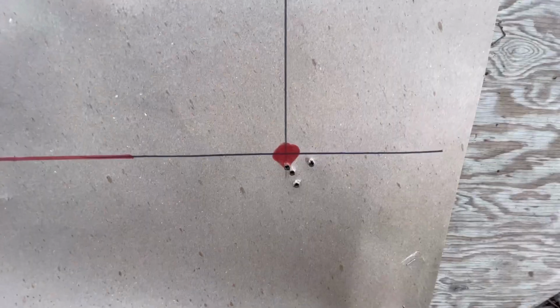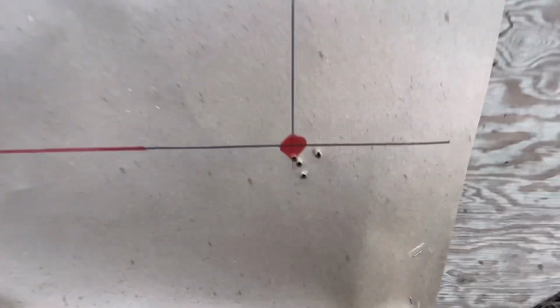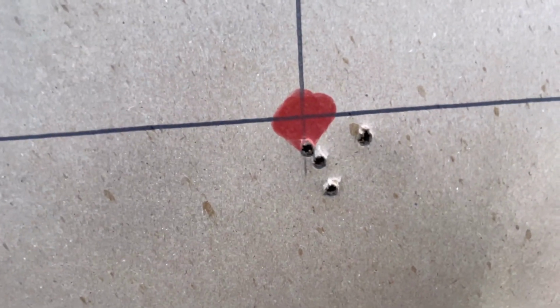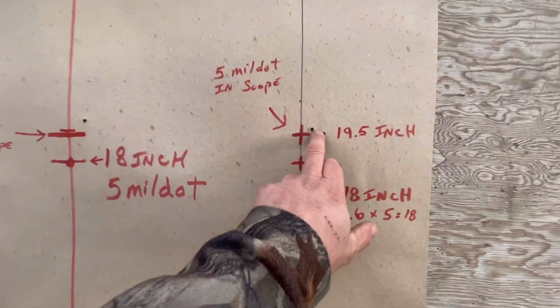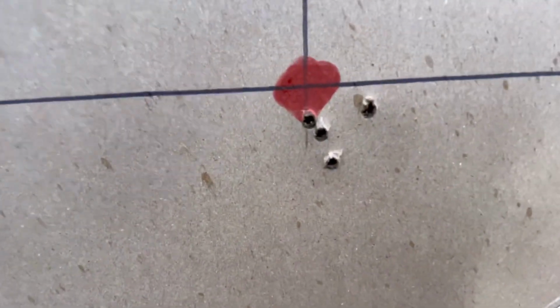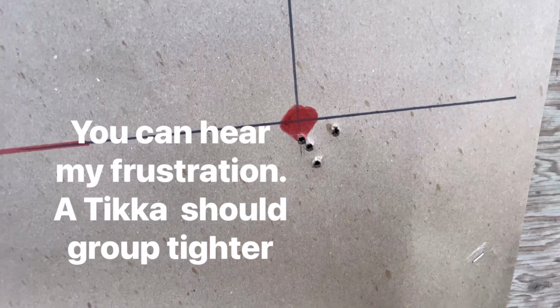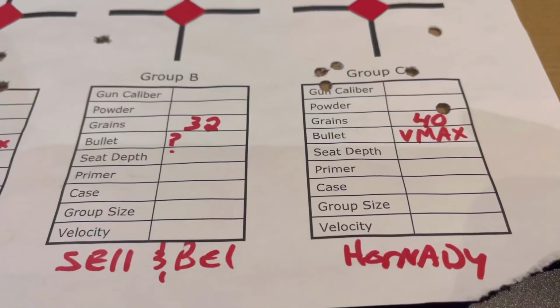maybe the gun. So I tried to tall test one more time, and this was with Hornady 32 grain. I have on my other camera, I recorded which shot was when, and then I did 2 of those, and then I went up here, did these 2, and then come back down and shot 2 more down here. So I don't know.